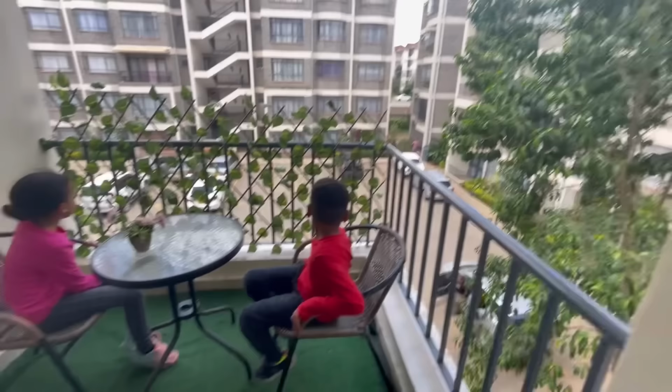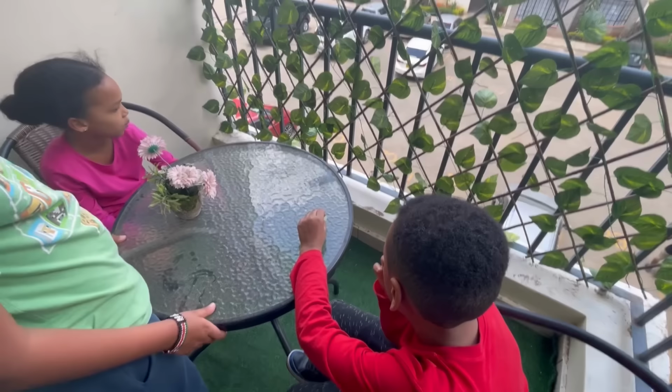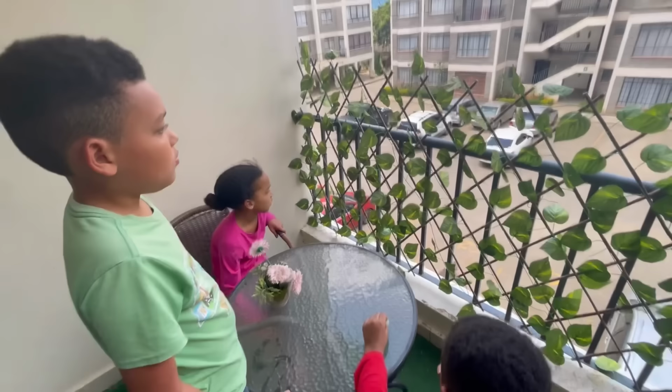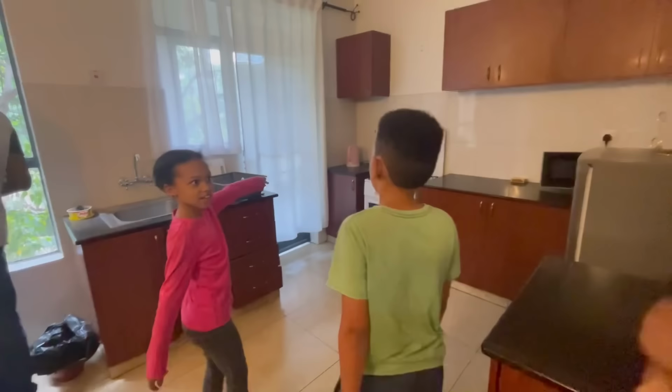This one is nice, huh? Yeah. Nice balcony. I want it to stay here. You like this one? Most space for riding bikes and stuff. Has a lot of space for bike riding. That's what London said. This one. These ones are nice and open.